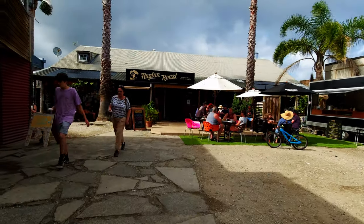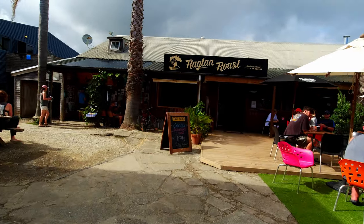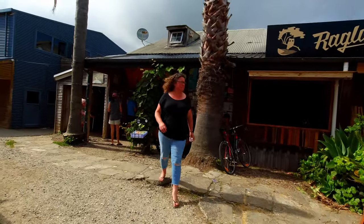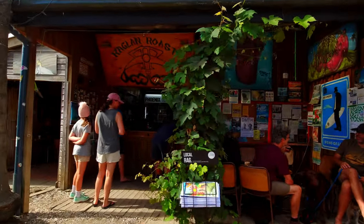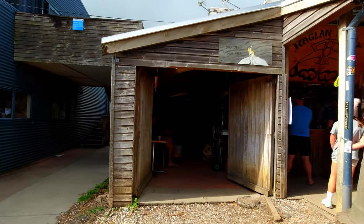And then this morning I was walking and found Raglan Roast Coffee. This place is so yum. It's got the best coffee I've ever tried. They make their own coffee beans. Their coffees are super cheap. It was only $3.50 for a coffee with soy milk. So, you know, that's a deal. Really nice coffee.